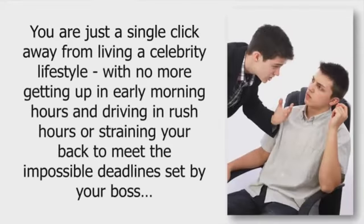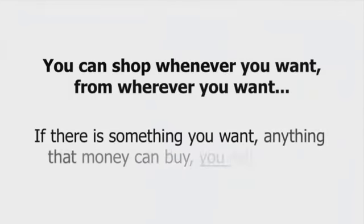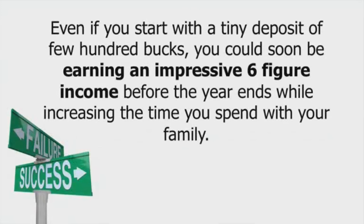With no more getting up in early morning hours and driving in rush hours or straining your back to meet the impossible deadlines set by your boss. You can shop whenever you want, from wherever you want. If there's something you want, anything that money can buy, you'll have it. Even if you start with a tiny deposit of a few $100, you could soon be earning an impressive six-figure income before the year ends while increasing the time you spend with your family.